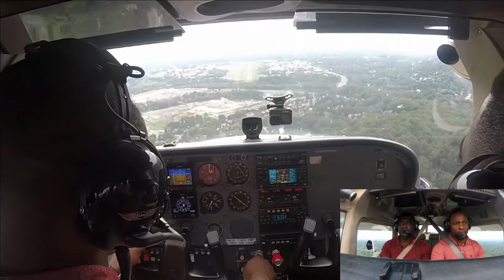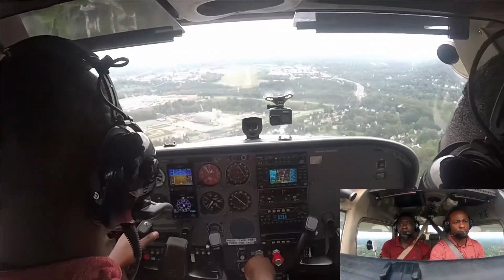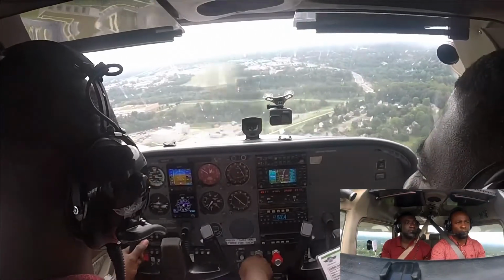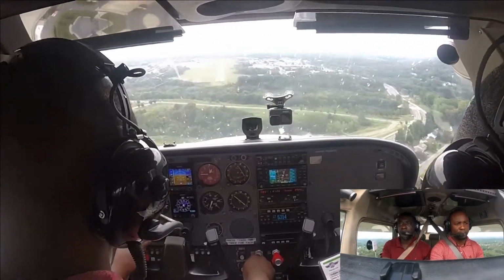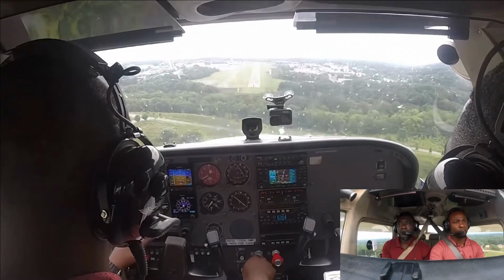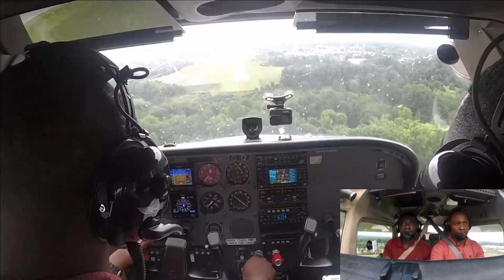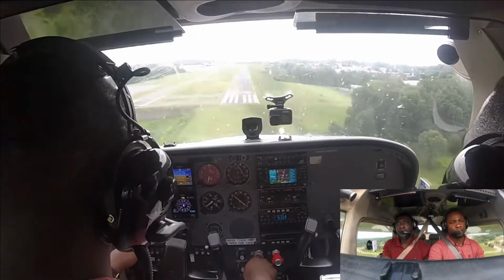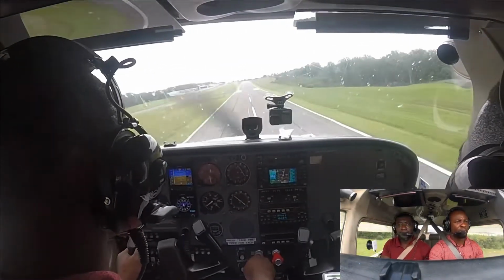Montgomery traffic, Cherokee 89048 Charlie, descending, maneuvering to the downwind 14, Montgomery. Full flaps. Final check. We are on a 3 mile final. So we're going to intercept the glide slope, and then it will turn into two red, two white. And then into red and red. Okay, and we're just guiding it down to the runway. We're looking out for that traffic ahead.